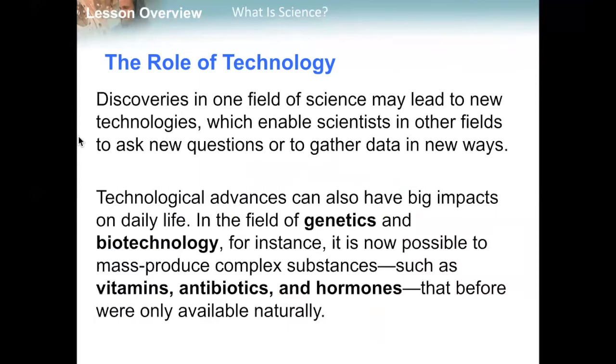Discoveries in one field of science may lead to new technologies, which enable scientists in other fields to ask new questions or to gather data in new ways. Technological advances may also have big impacts on daily life. In the field of genetics and biotechnology, for instance, it is now possible to mass produce complex substances such as vitamins, antibiotics, and hormones that before were only available naturally.